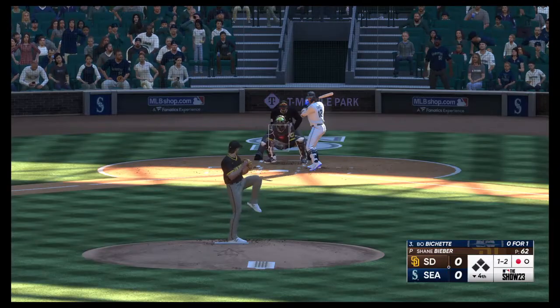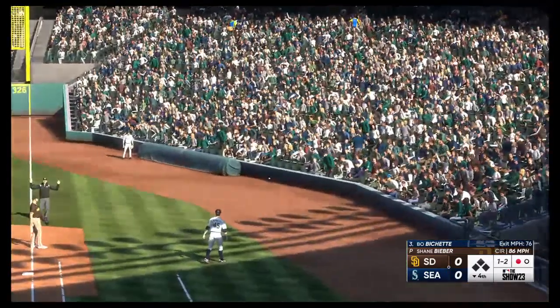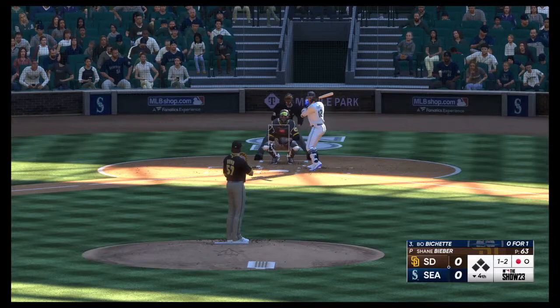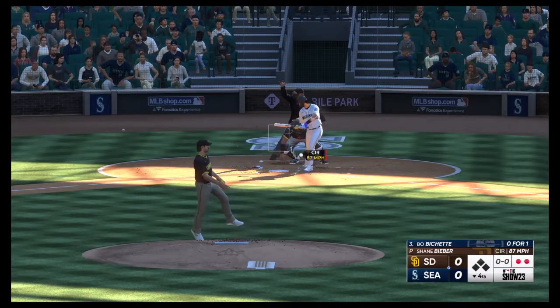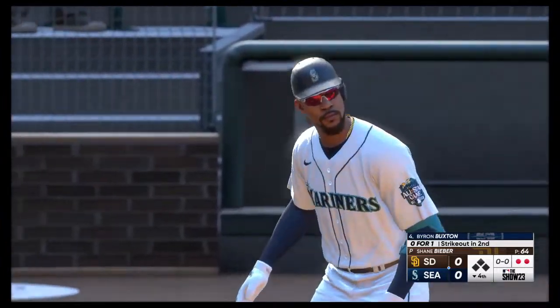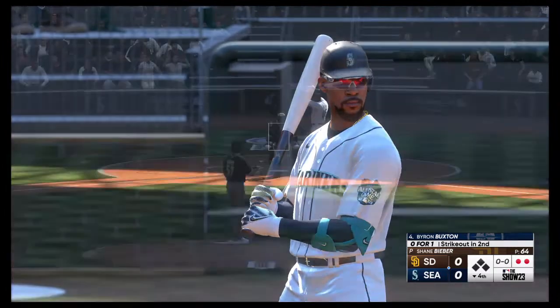Here comes a pitch. Foul ball, still a 1-2 count. The pitch. Got him. Two away now. The left fielder, number 25. So now it's the 4-hole hitter, Byron Buxton. He struck out swinging at his first at bat.